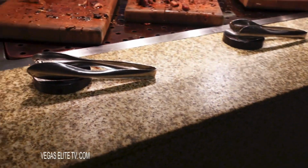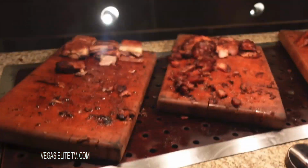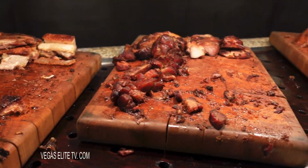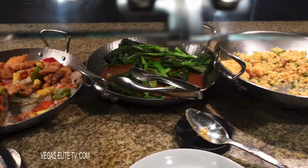So now we're coming into the Chinese section. You got your roasted pork belly, and you can see it's pretty popular. In fact, they got to fill that station. They got that roasted duck. I'm going to get some of that. But yeah, this is the Chinese section.